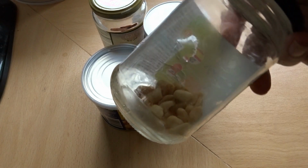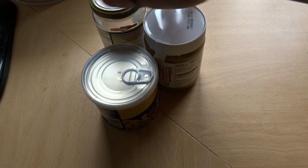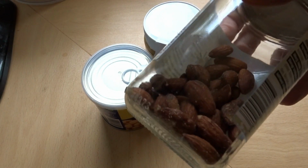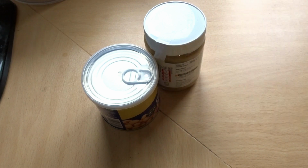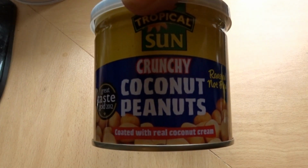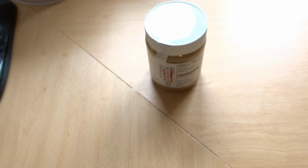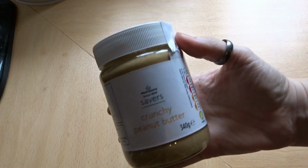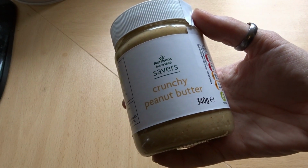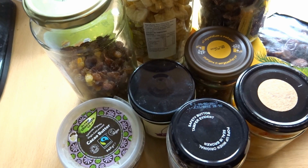The last of the peanuts. Again, this is something that is almost out, so I'll probably need to get some more soon. Roasted almonds, which are just quite nice as a snack. They don't tend to go in much, but they could go on something instead of peanuts. Crunchy coconut peanuts. These were brought back from London because I can't seem to find them here, and I absolutely love them. And crunchy peanut butter, which is a staple really. I put it in curries. Leo loves it on toast. We use peanut butter quite a lot.